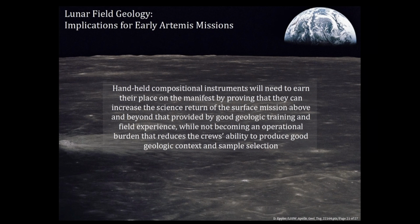Handheld instruments may be useful, but they've got to earn their place on the manifest by proving they can increase the science return and not drive the crew batty and make inefficient EVA time. That just has to be what we've got to think about. So, and I think that is my last slide.